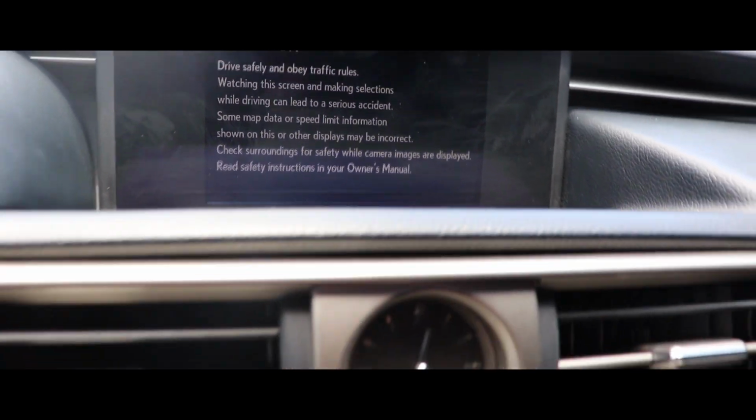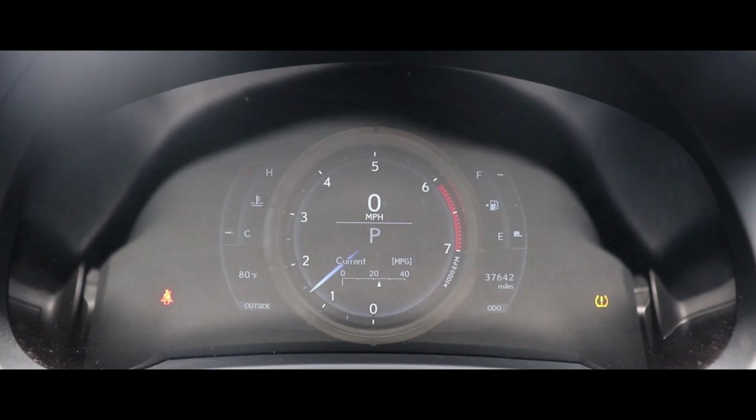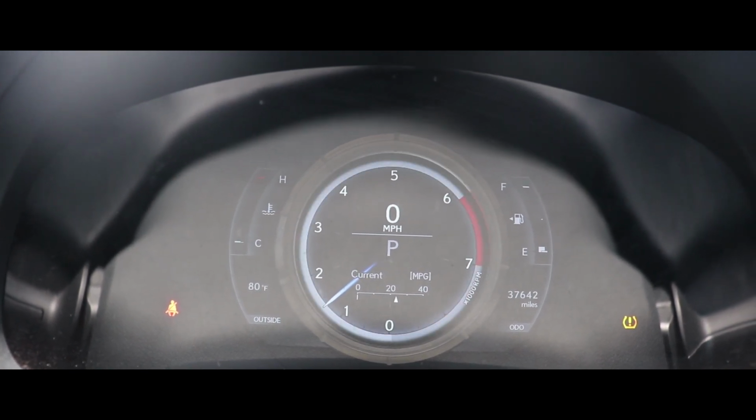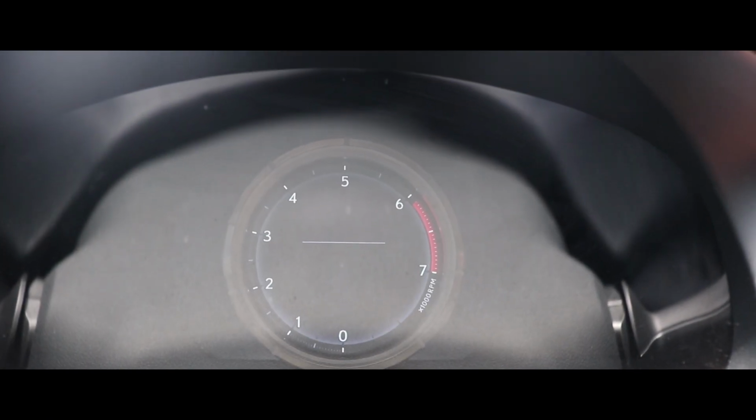This gauge cluster is honestly amazing. I wish something like this would be in my current BMW. But no other manufacturer, to my knowledge, has been able to replicate this sort of technology and utilize it in such a clean, aesthetically pleasing way. It's so nice to look at, so nice to use. It displays all the information that you could possibly need at a glance. There's honestly nothing to complain about in this vehicle.